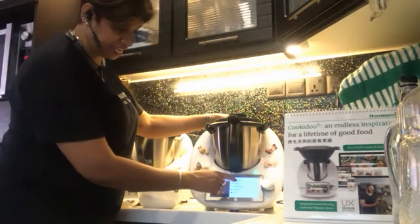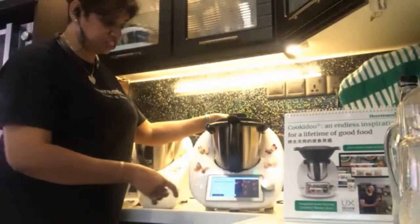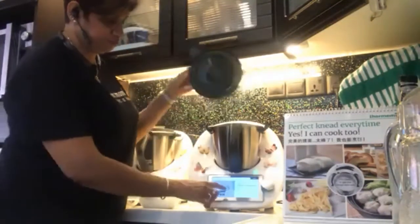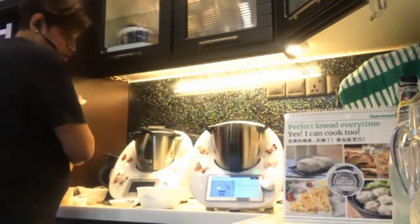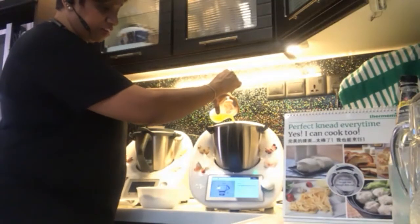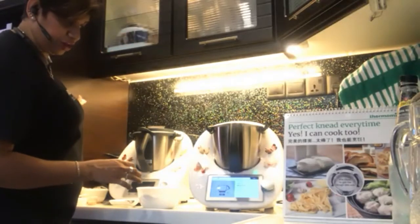So I've already selected the recipe that I want to do for the bread. So it's under my week for today, and it's Hawaiian bread rolls. So we're going to do the kneading function from the Thermomix. I'm just going to go start cooking and put in 230 grams of pineapple juice. So I'm doing half the recipe, so it's only 115 grams. Because it's a lot of bread.